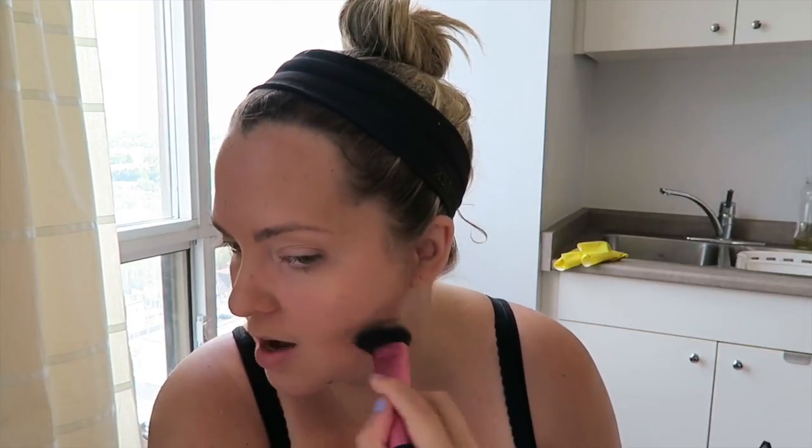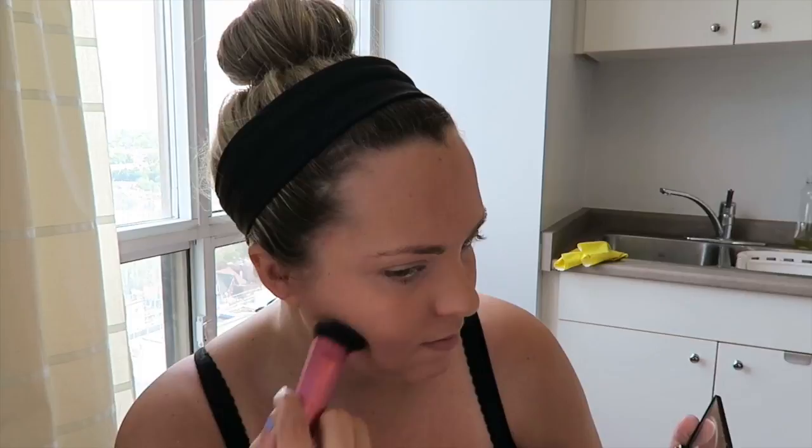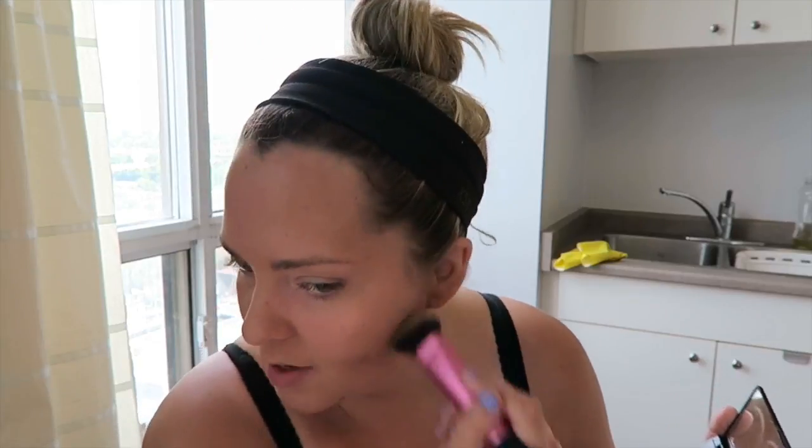I try to do it in natural light because I find if I'm just doing this in dim light, I will overdo it and not know until later when I see it and I'm like, uh-oh, look like a drag queen. And I love drag queens and their makeup, but on me for daytime, honey, no. Okay, that's subtle. I went a little bit high with that, but I'm not starting over. It doesn't need to be perfect. I'm going to the mall.